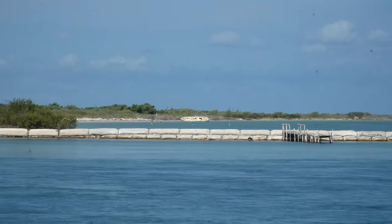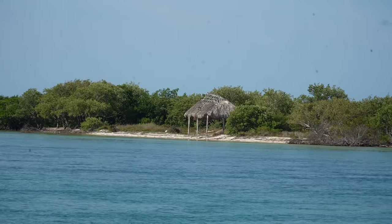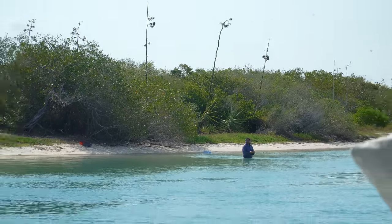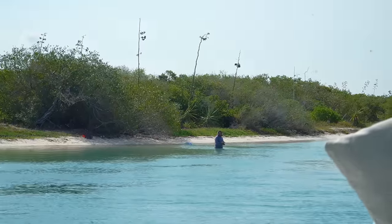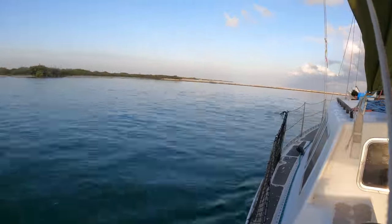We didn't really want to leave this wonderful oasis located in the crack along the shallow coastline. But alas, the weather was changing, and we would really have a difficult time leaving here in a couple days from now and fighting against wind and current to get to Isla Mujeres.